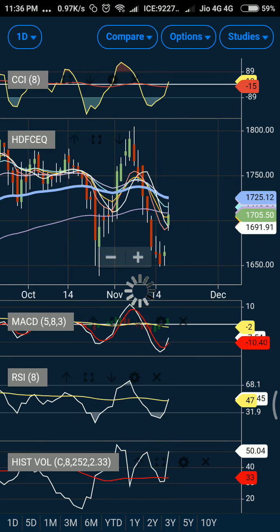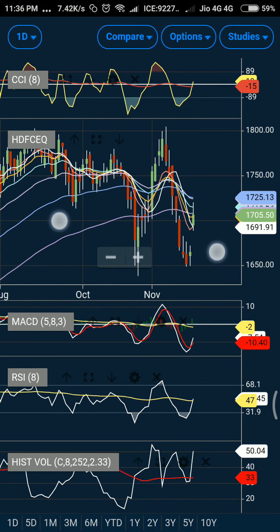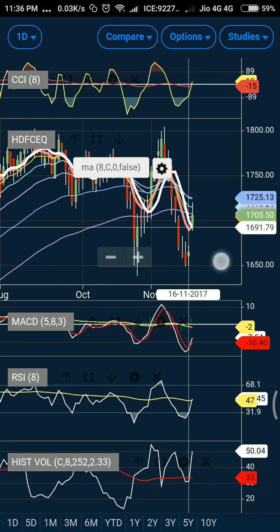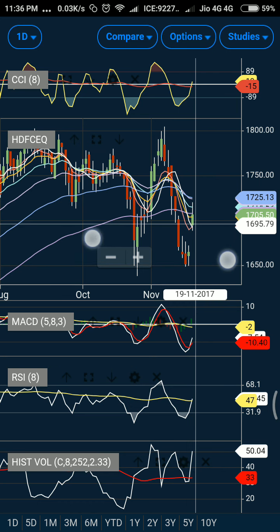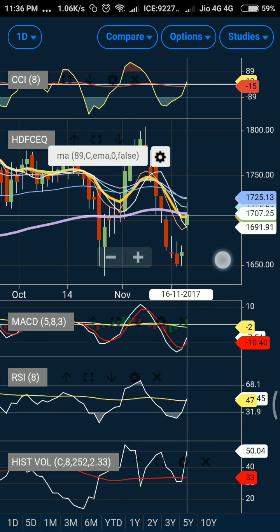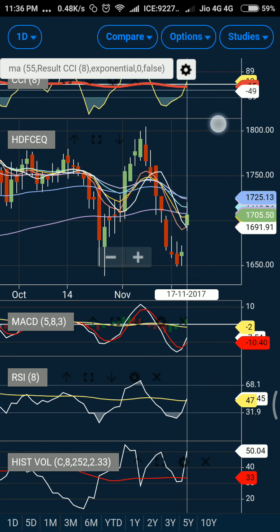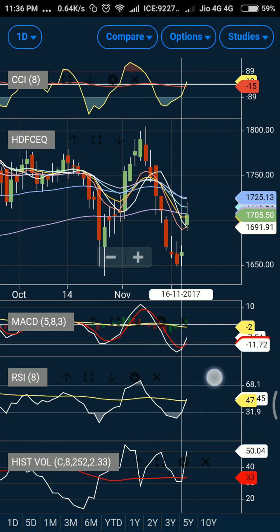Now let us check the daily time frame to be very sure whether it also suggests bearishness. We should take a trade only if the indicators confirm. Here you can see the stock has fallen down. Here the stock has some sort of support and opened gap up. Now you can see a bullish crossover kind of formation happening. The CCI is also trying to trade above its exponential moving average. Here you can see a bullish crossover.